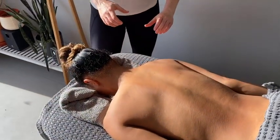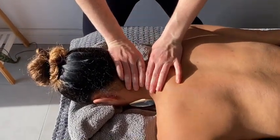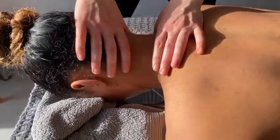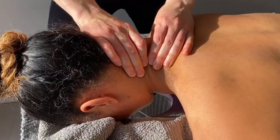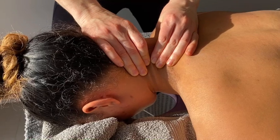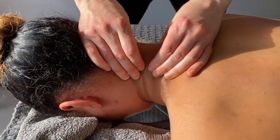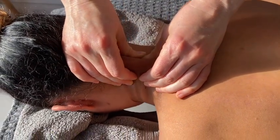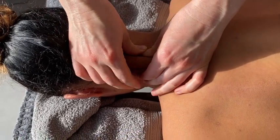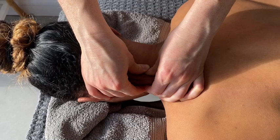You can see here is skin rolling technique, so more precise work on the neck, really finding a lift in the tissue and then gently rolling it, working through any adhesions or restrictions there into that neck area. And again, very slow, intentional work.